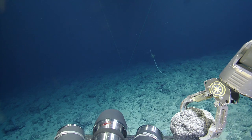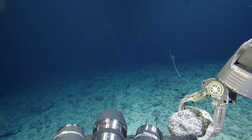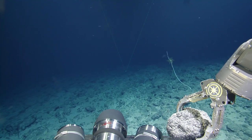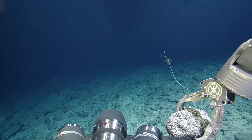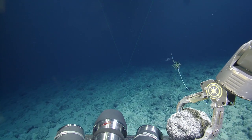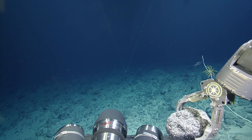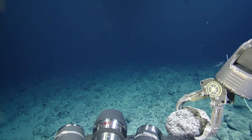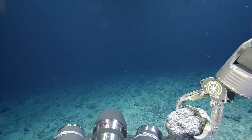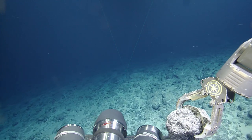So far we have collected a squat lobster. I believe this is the first rock we've collected this dive, and number three. Oh, excuse me, this is the third rock you collected this dive. And then also we got a Niskin bottle full of a water sample to collect some eDNA. So once we have all these samples, we bring them all up to the surface, and then what's the next step? It goes to the wet lab?